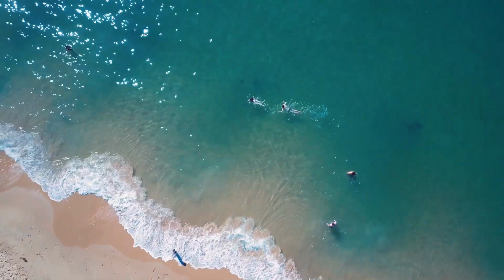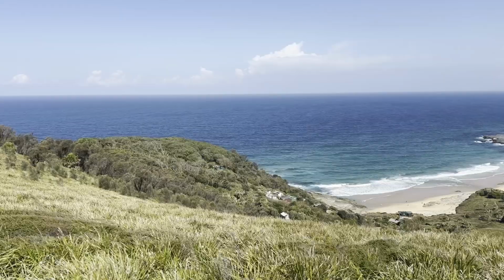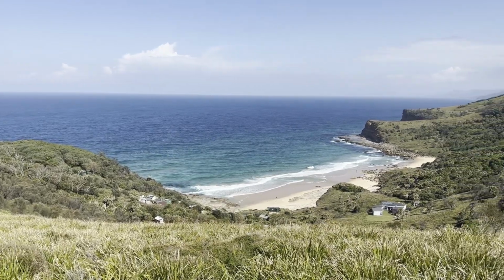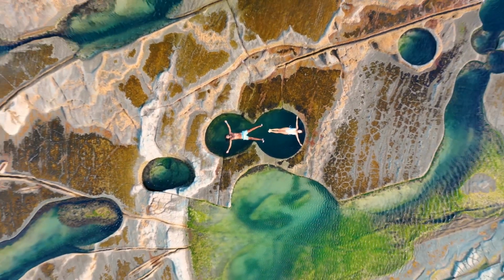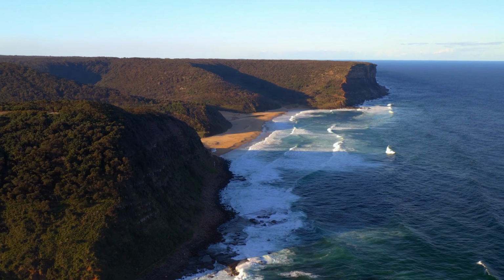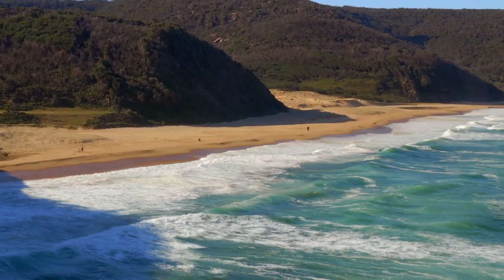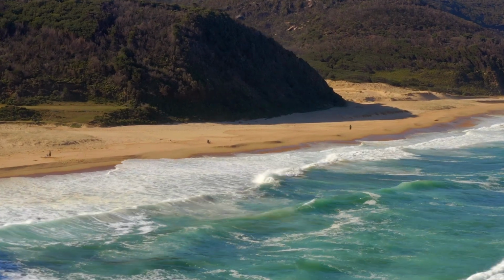It's a great spot for a swim, a picnic, or simply soaking up the stillness before the journey kicks into gear. For more adventurous travellers, the nearby trail to the Figure 8 pools offers a spectacular payoff, naturally formed rock pools set against a dramatic ocean backdrop, accessible only at low tide. A quick stop at Garie Beach then delivers a wild and windswept slice of the Pacific, ideal for a morning surf or coastal walk before the journey continues south.